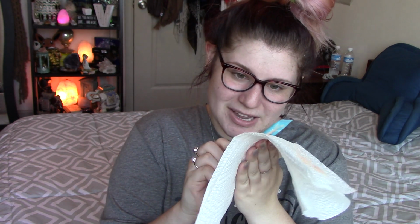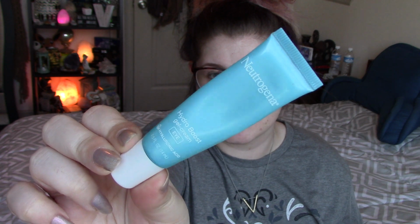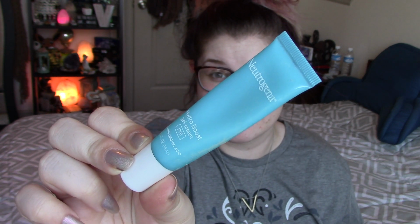The next one, I just gotta wipe this before I can show it to you. This is the Neutrogena Hydro Boost. I keep saying Boost. I've said that like 3 times. Hydro Boost Gel Cream Eye. So this is a really good eye cream. I actually really love this stuff. It sets really, really fast, so it sinks into your skin super quickly. So I love that eye cream, and it does not hurt my eyes at all.